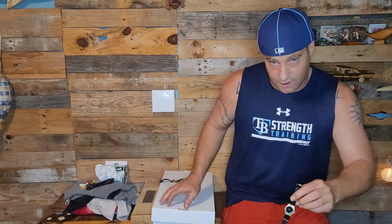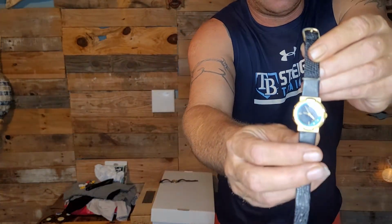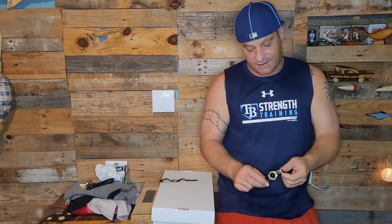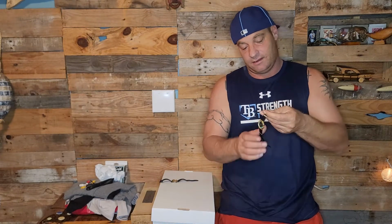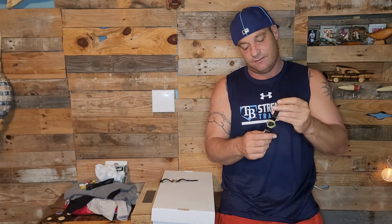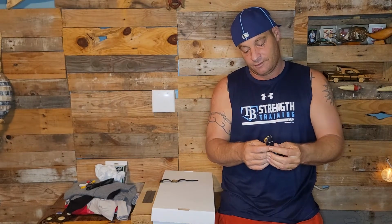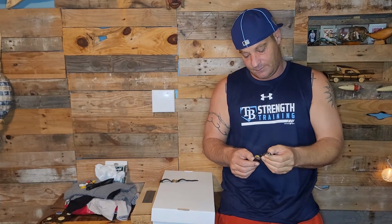Here is the Gucci watch. I did get it ticking. I did take it to the jeweler, and he said it's fake. It's not worth anything. Well, he didn't actually declare it fake. He just said there's so many of them, it's not worth anything. Still a nice Gucci watch, maybe from the 90s, I think. But I'm not going to do anything with it.